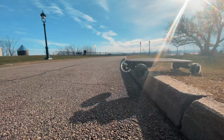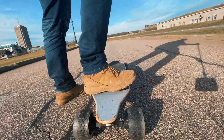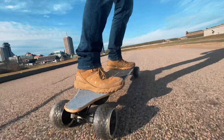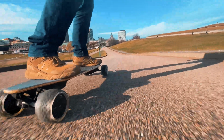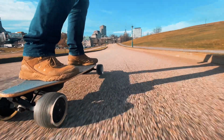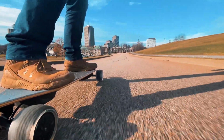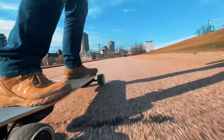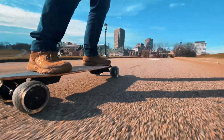Okay, I know this next bit pretty well. It's a slide downhill on what can only be described as the rare good asphalt in Quebec City. Let's get this thing to max speed, see how it fares. Come on, girl. Do it. Oh yeah, that's pretty good. But the big-ass wheels do slow you down a little tiny bit, even downhill.